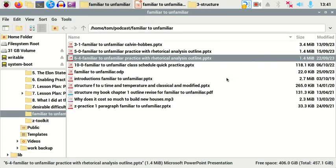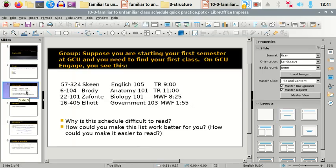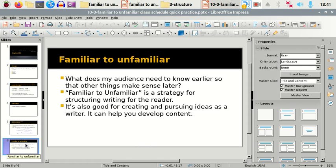And then to go to some other ones. Here's another one that I've done before, with a class schedule, familiar to unfamiliar. You can scramble up a course schedule, put it on the board, and give them a chance to fix it. I've used that one before to introduce familiar to unfamiliar to them. And just some bullet points: What does my audience need to know earlier so that other things make sense later? Familiar to unfamiliar is a strategy for structuring writing for the reader.